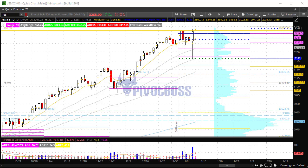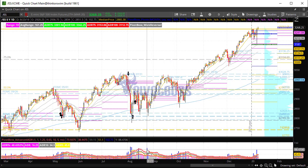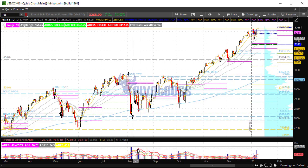Here's a look at the daily time frame of the ES. We had an incredible session in the previous day, where the range on the session was tremendous in size. Based on a one-day look back, we have the biggest day we've had over the last 4 to 6 months. It was over 350% of average range. The last time we had something that big was back in August. We had a few days, all down days, during that time.